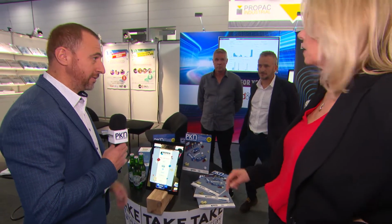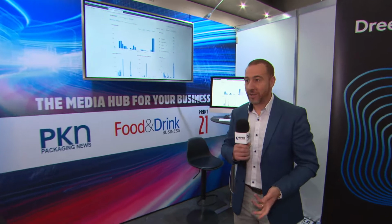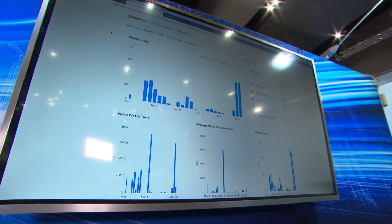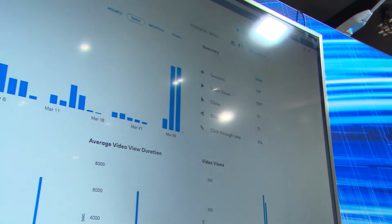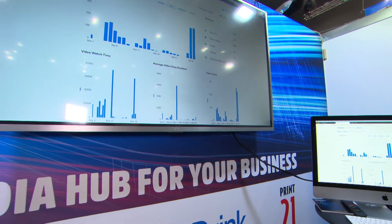So Bill, can you tell us how this is a measurable activity as well? Sure. Of course innovation, whilst it's fantastic, in order for it to be sustainable requires some sort of proof. The way we did that was we built an analytics dashboard which allows us to identify the success of the cover. In this particular example, the cover received 439 downloads of the app, 1,091 views of the video, 25 clicks through to the website, 13 shares, and resulted in a 6% click-through rate, which was a fantastic result.